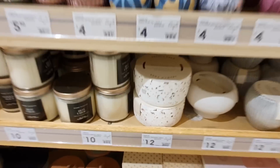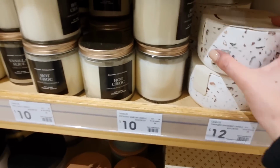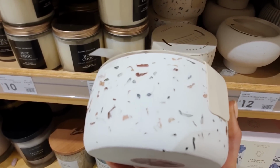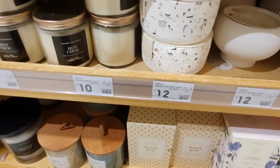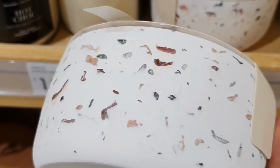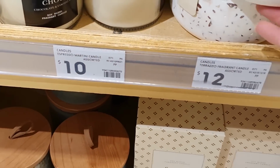This Terrazzo candle was also a bit of a standout for me. I thought it was quite interesting and unique. It's not something that I've actually seen here before, although they might have had it and I just might have missed it. I really like all of the different shapes and colors that have been mixed in here to create that Terrazzo look. I just think it adds a little bit of understated flair.